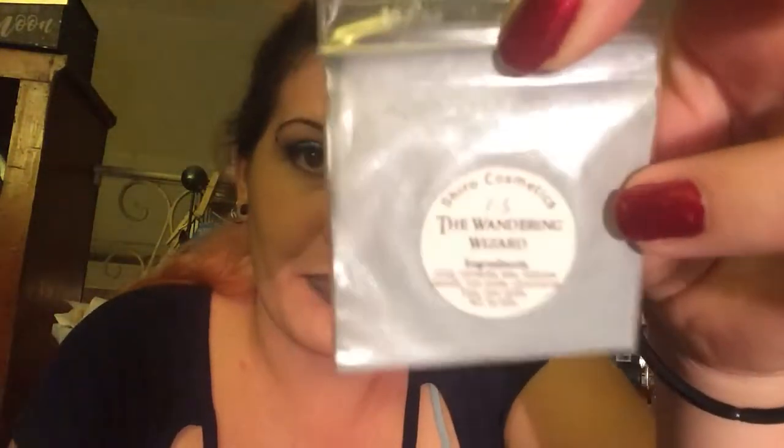Next is Gandalf, and I chose The Wandering Wizard, which was part of the Hobbit collection by Shiro Cosmetics, and this is 1.3 grams.